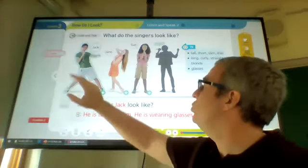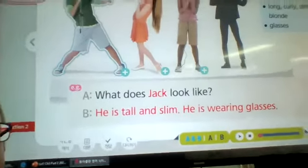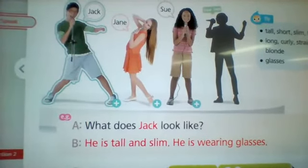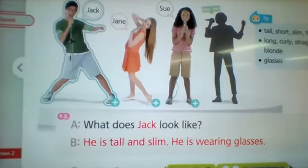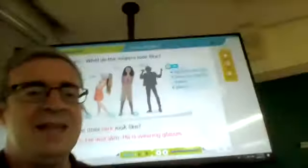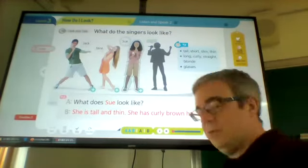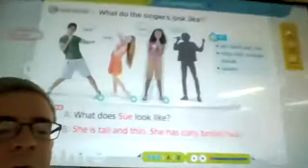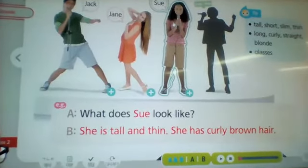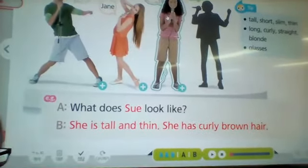Let's start with Jack. I'll say A, and then you can say B. What does Jack look like? He's tall and slim. He's wearing glasses. Okay, all right. Sue. What does Sue look like? She's tall and thin. She has curly brown hair.